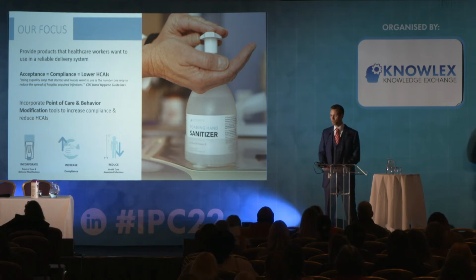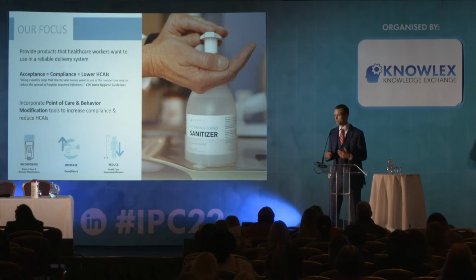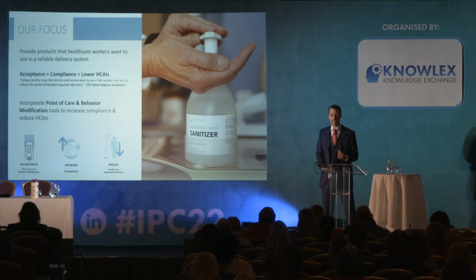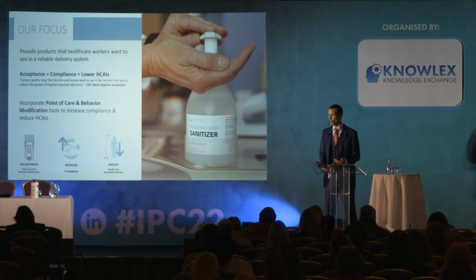This ultimately led to our guiding philosophy, which is acceptance leads to compliance, which of course leads to a lower acquiring of hospital infections. Because if you think about it, on average, your nurse during a 12-hour shift should be performing hand hygiene in excess of some 200 times. If midway through that shift my hands are experiencing dermatitis, they're dried out, irritated and chapped, it's only natural that folks begin to skip those key moments to perform hand hygiene simply to avoid that discomfort.